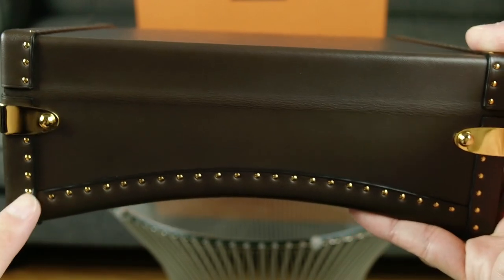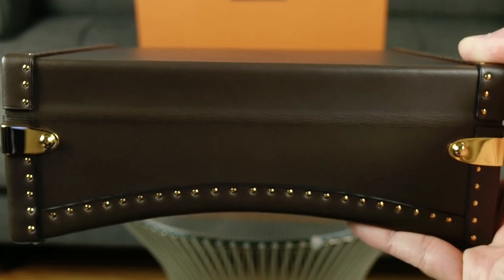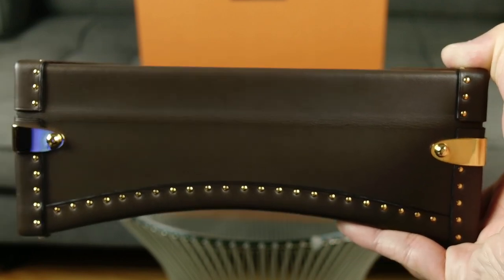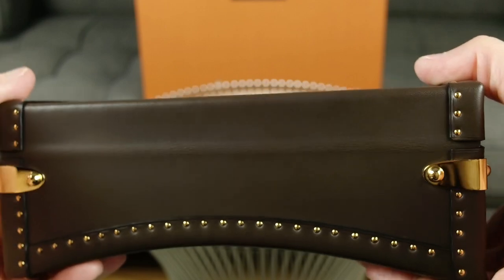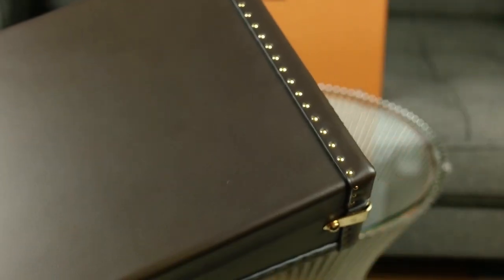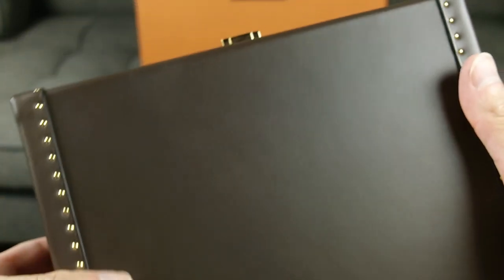And you may notice that these nails are a lot closer together than other ones that you've seen, because they use, I think, almost twice as much in terms of the nails since they're more tightly spaced. It's probably not necessary because people probably aren't going to bang this around, but it does add to the look of it. And of course, it means more craftsmanship and workmanship in the item. It does add a design detail to it, which I like.